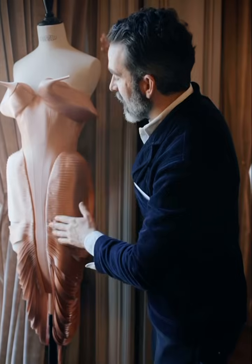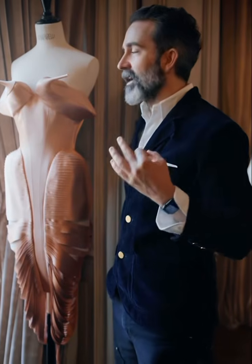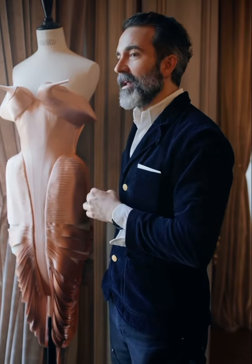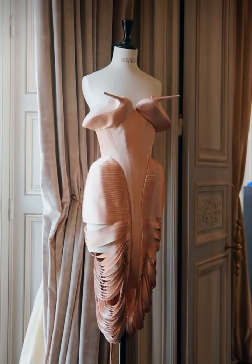I really love this piece, and I love the blush pink. It's such a vicious bustier shape. Cutting it with the sweetness of the blush pink felt really important.